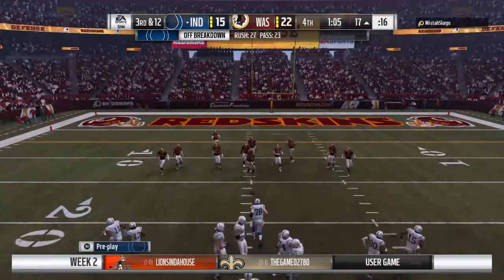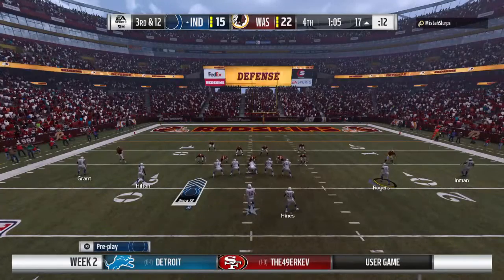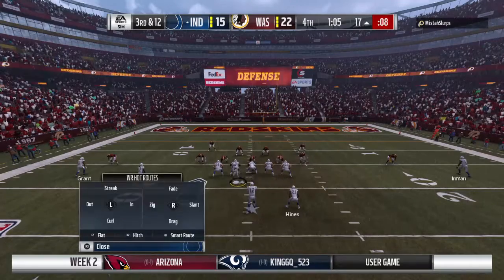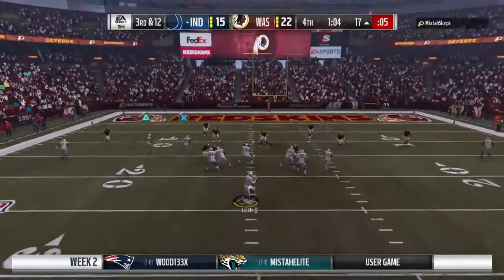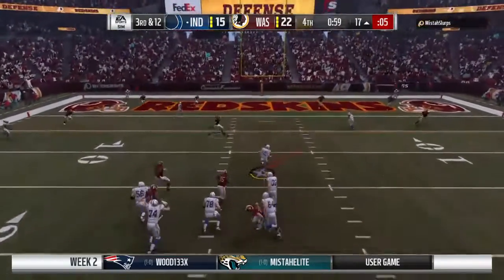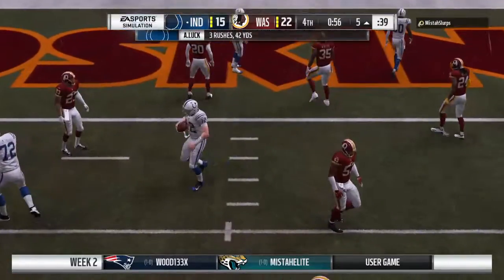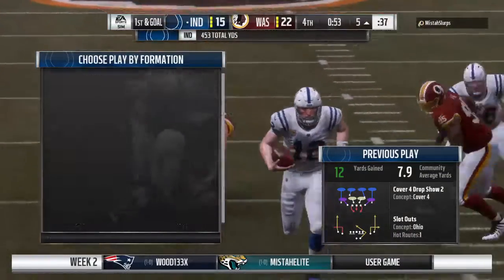The Colts on 3rd down. They've converted 3 times in 8 chances. This is 3rd down and 12. He'll look to throw. And able to get him down, but he does reach the 5. They're able to convert on 3rd down, and that sets up a 1st and goal.